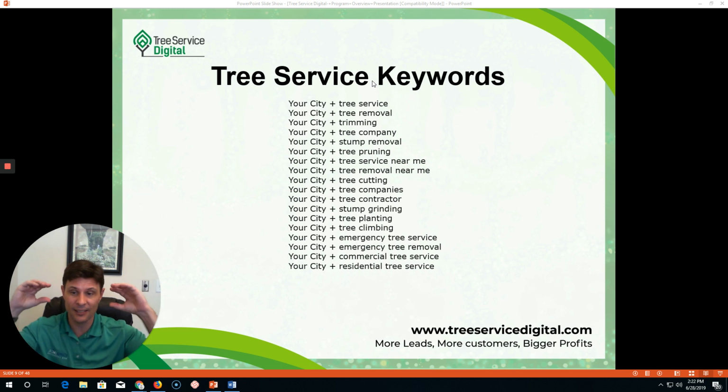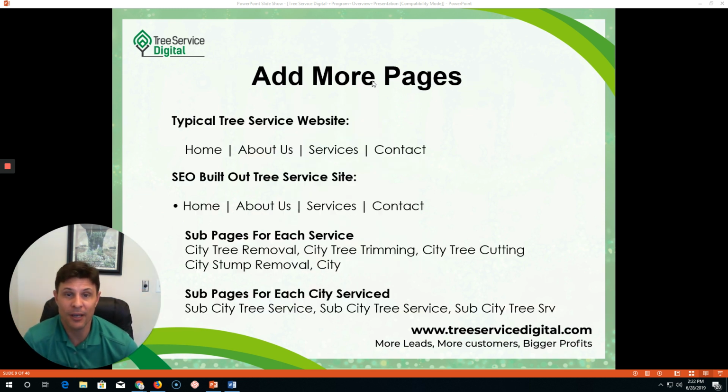So if your website is right at the top of that search page, you're going to get those calls over your competitors. So the number one thing to do if you do have a smaller website, it doesn't really have a lot of content on it, maybe it's just a basic template website, it's going to be tough to rank on page one if you have a lot of competition in your local market. The typical website, again, has home, about, services, and contact.